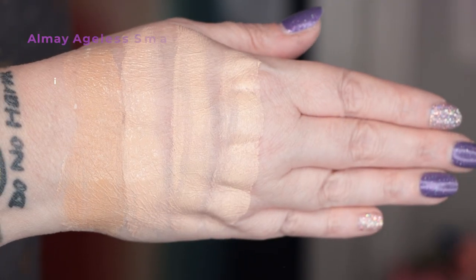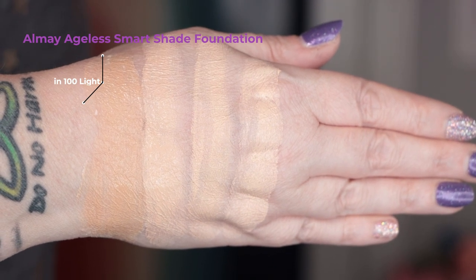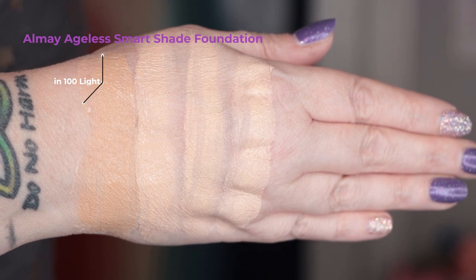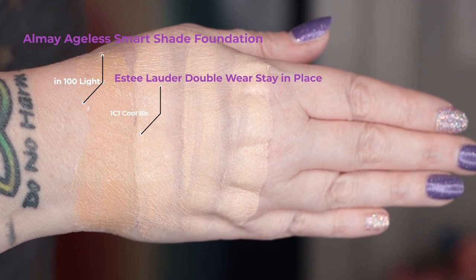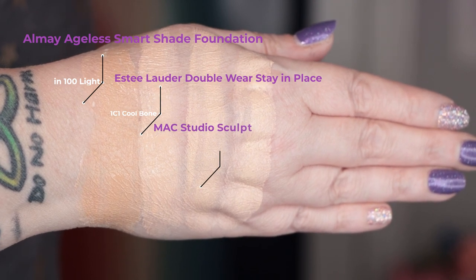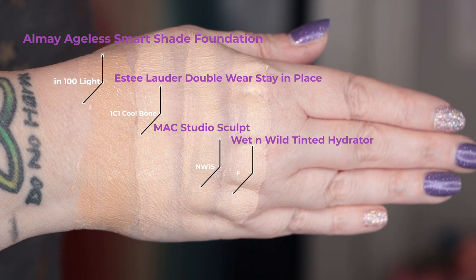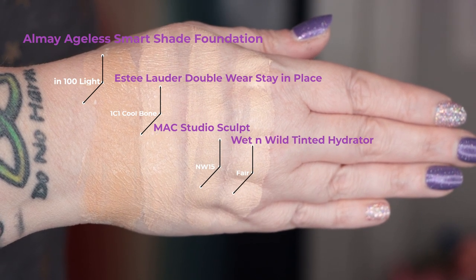Swatch time. First up is today's foundation from ALMAY, the Ageless Smart Shade Foundation in shade 100 light. Second is from Estee Lauder, the Double Wear Stay in Place in 1C1 Cool Bone. Third up is MAC Studio Sculpt in NW15. And last I've got from Wet n Wild, the Tinted Hydrator in Fair.